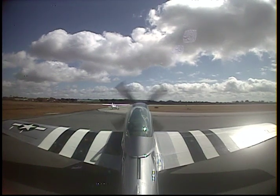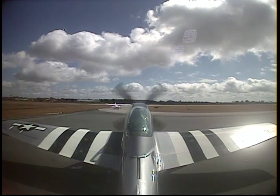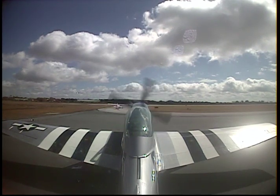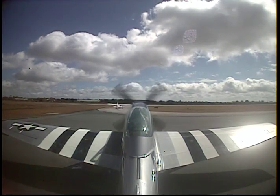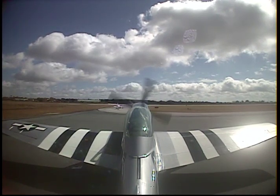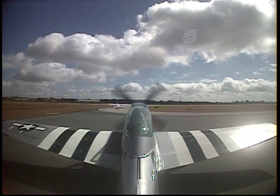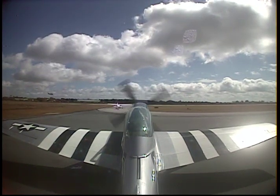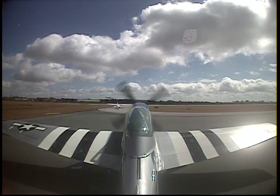670, Mike Alpha, hold short on 15, ready for departure. 670, Mike Alpha, we're going to hold short runway 15. Swift 116, stay west of the final for 15, numerous aircraft on the ILS. You got it, 116.